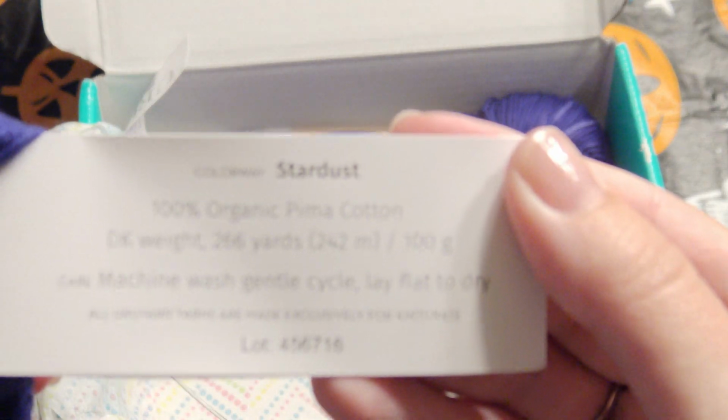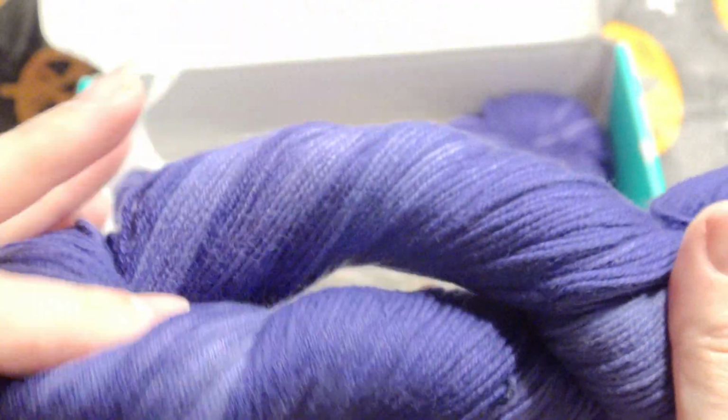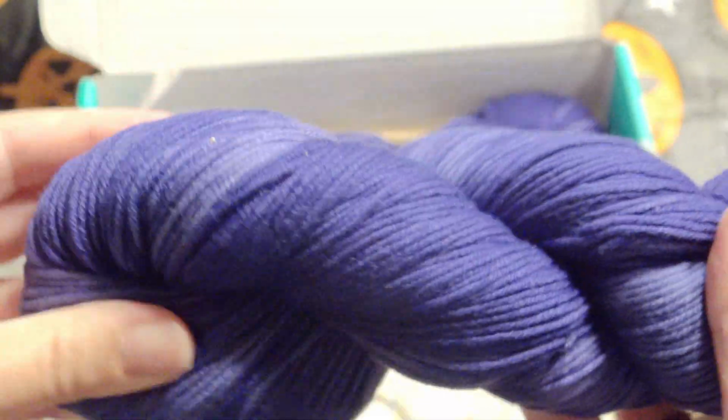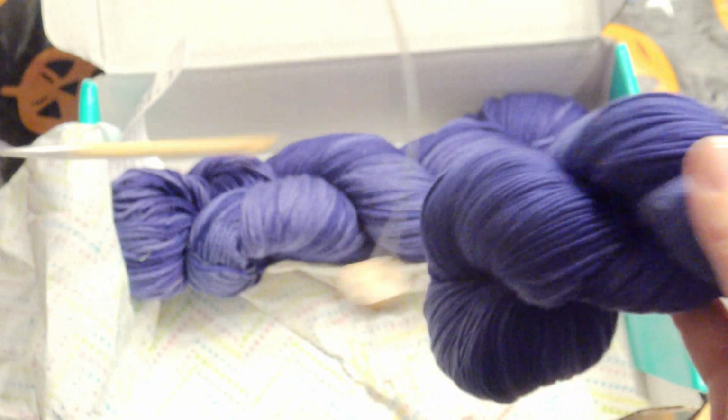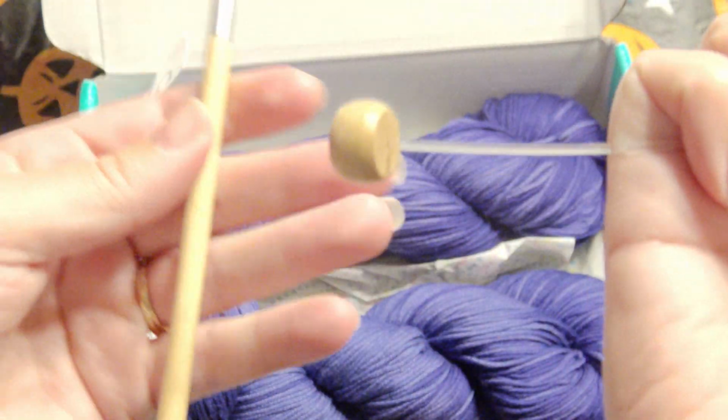This is the yarn for the giveaway. Prime cotton, 100%, 266 yards. You get both of these. It's very pretty purple. Very pretty. So you'll get both of those, and then it came with this hook with the stopper.